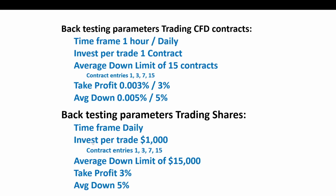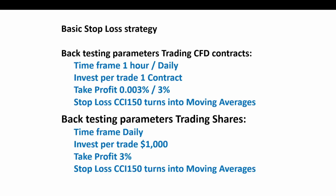Now, trading shares is very similar. Invest $1,000 per trade. So you invest first $1,000, next lot is $3,000, next is $7,000, and finally you've got the max of $15,000. And again, average down by 5% if you're trading on the daily time frame, and take profit of 3%. If you want to follow the traditional stop loss strategy for trading CFDs on the 1 hour time frame, you invest 1 contract per trade, take profit of 0.003%, or 3% for a daily trade if you're trading on the daily time frame, and the stop loss is when the CCI 150 turns into the moving averages. Likewise, if you're trading shares on the daily time frame, invest per trade $1,000, take profit is 3%, and again, stop loss when the CCI 150 turns into the moving averages.